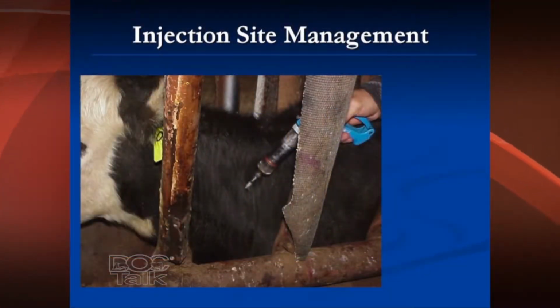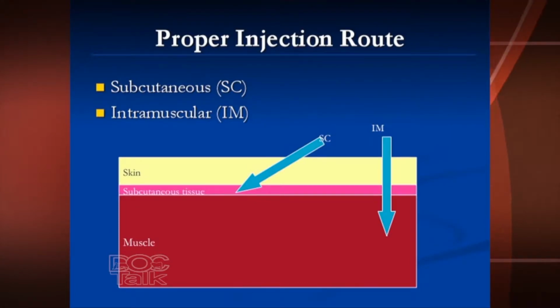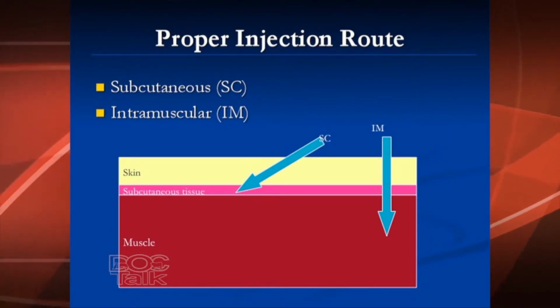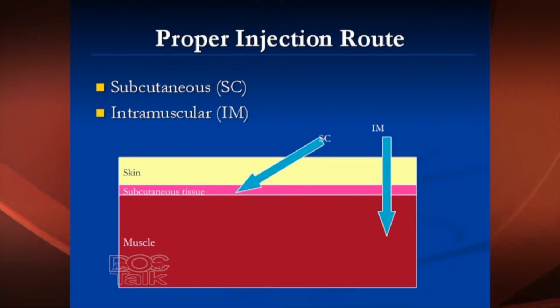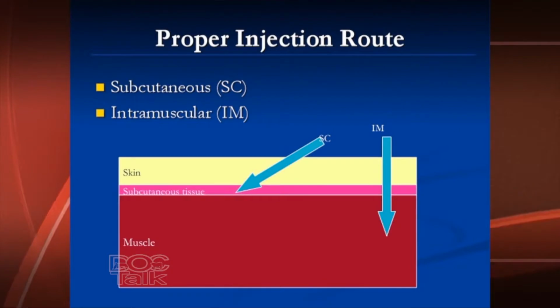And the last one is proper administration. We have a designated vaccine zone on the neck of the animal. You first need to look and see, is this a subcutaneous injection or an intramuscular injection? It'll say it right on the label, or your veterinarian will help explain this. If it's a subcutaneous injection, sub-Q, you're going to deposit that vaccine between the skin and the muscle, or the fascia of the muscle of that animal. And if you're going to do an intramuscular, it'll be a perpendicular vaccination right into the muscle of that animal.